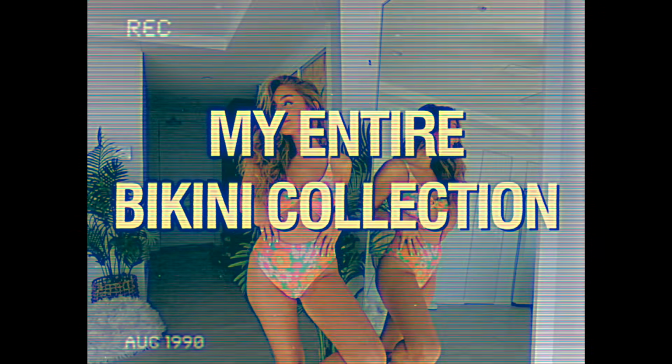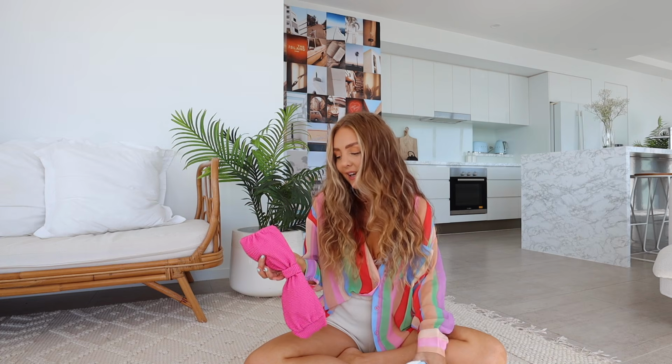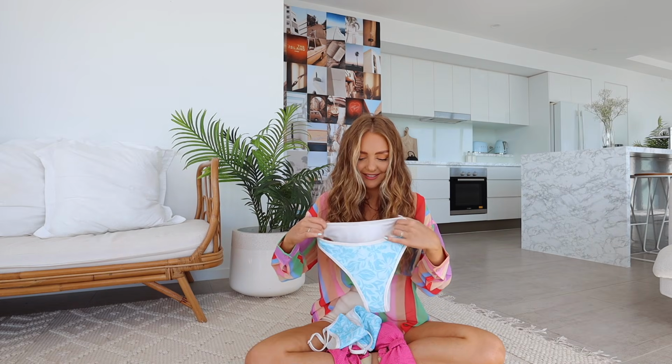This is my entire bikini collection. Begin it off with one of my favorite brands, which is kind of funny because I'm not actually sure how to pronounce this. Kolia or Kolia. But anyway, this is an Australian brand though, so I feel like that's why I love it so much.